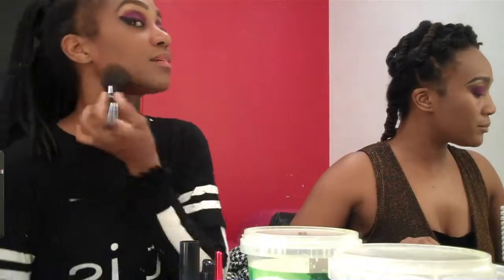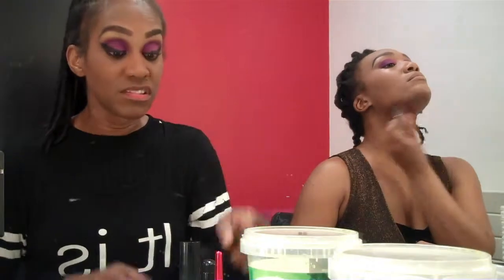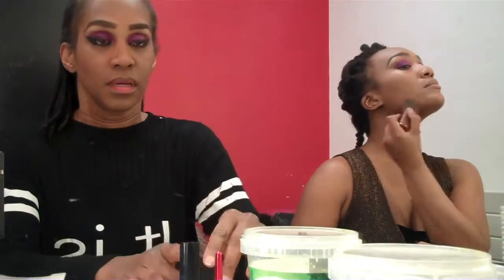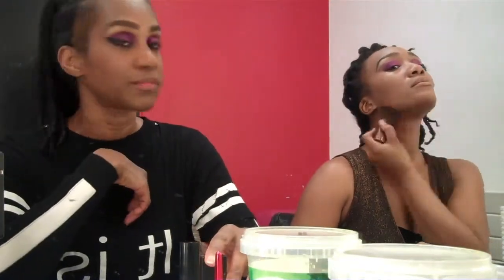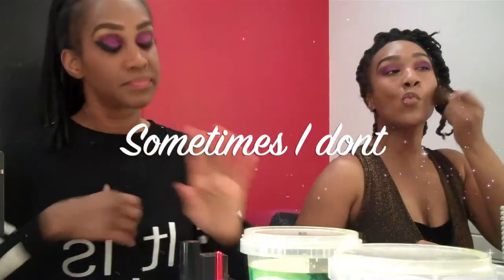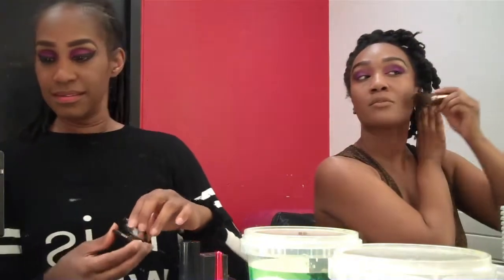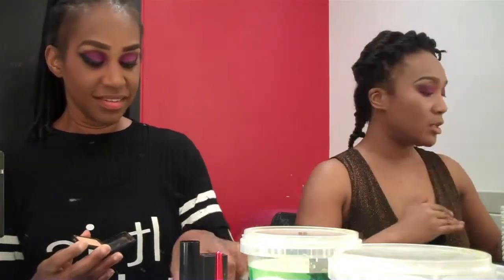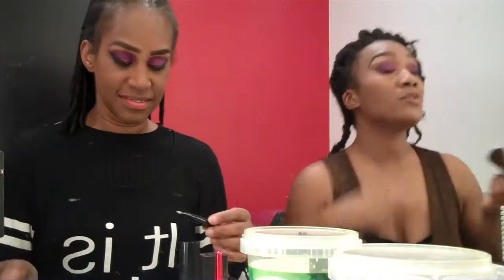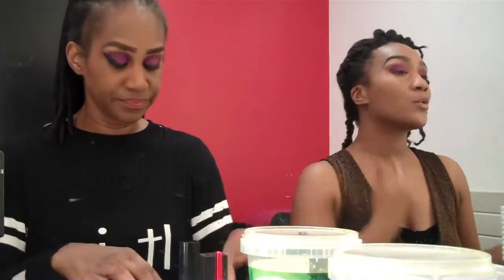Now, I tend to like to highlight my cheeks as well. I know we should do the neck, but we're not trying to put makeup on our costume, so the neck ain't gonna happen. And there you go. Just really follow your cheekbone. I have very high cheekbones. So you just follow. If this helps, do this. That shows you exactly where the line should be.